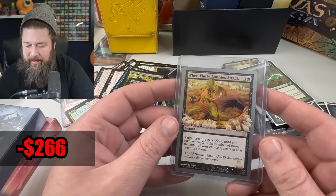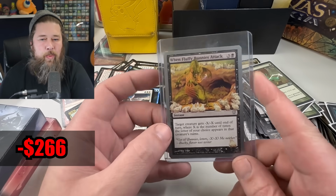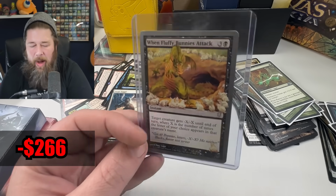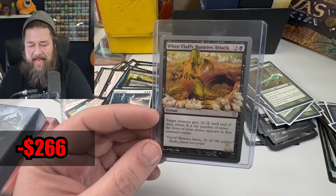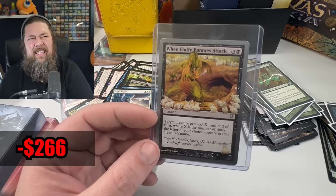I think I just got to get rid of this. I still want to know why. What is your theory? I always wonder. One of my favorite parts of opening people's collections is you just see these weird things. Like, what is going on in someone's life and in their Magic journey that they hard case a random unhinged common, Fluffy Bunnies Attack? Like, what leads to that?